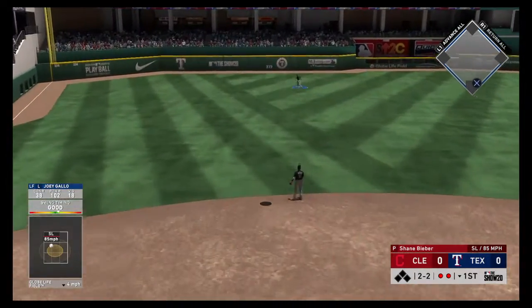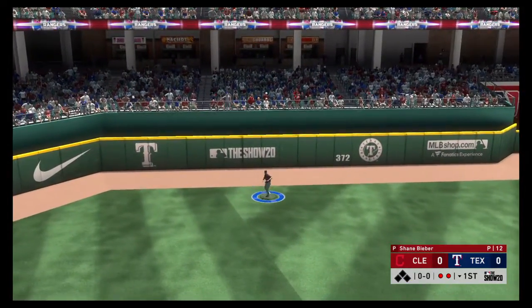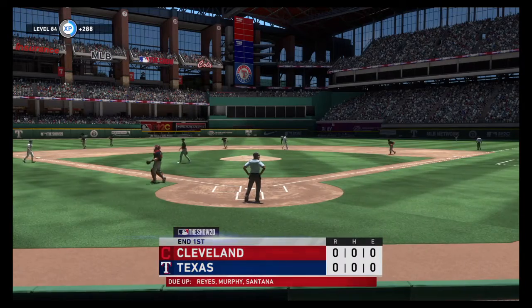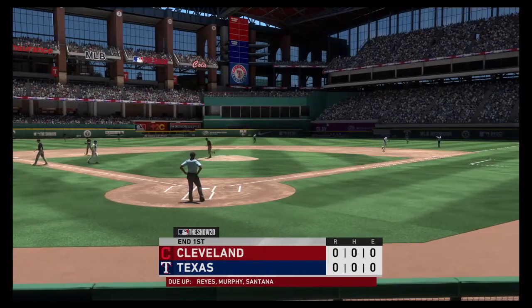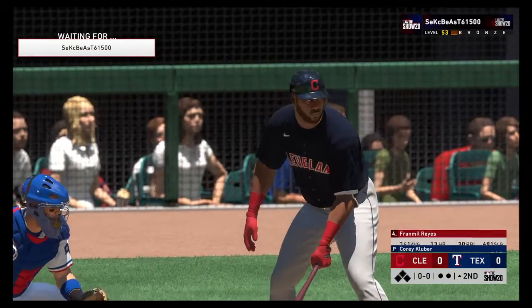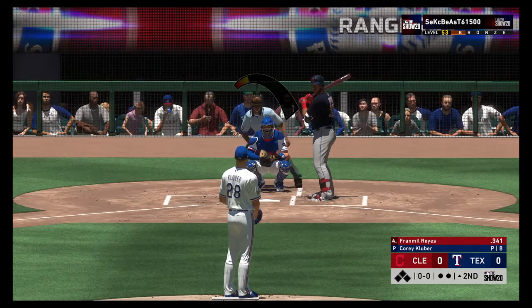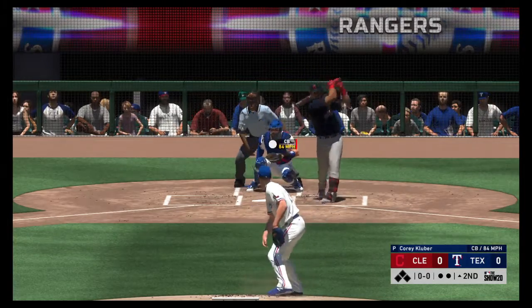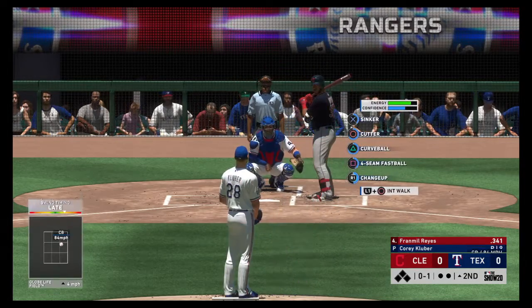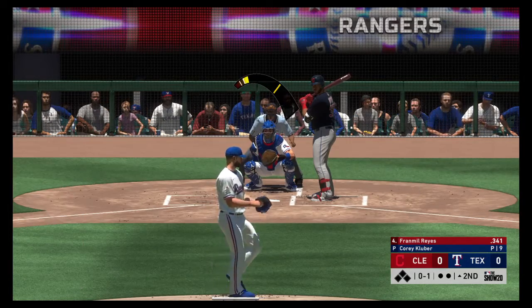That's lifted the other way out to left. Left fielder is on the move. He's there to make the play, and that'll retire the side. And that'll bring in Franmil Reyes. He'll get us started in the top of the second. The designated hitter, Franmil Reyes. Now here's the pitch. One pitch on its way.